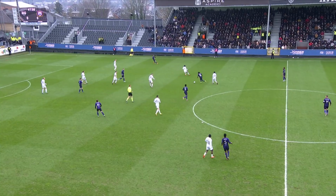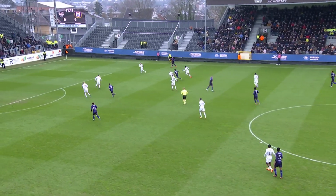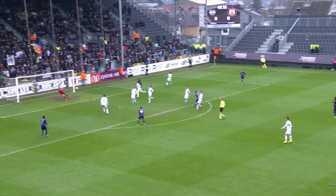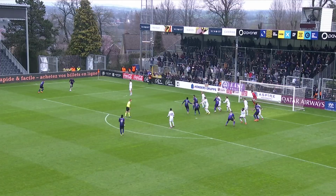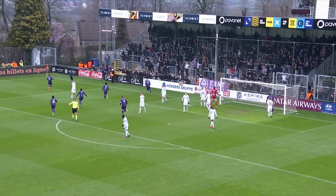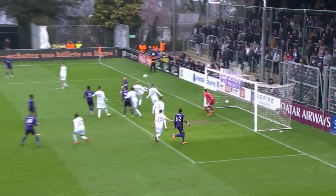4 minutes later, a first shot on target for Anderlecht. Roman shoots from outside the box, but it's an easy catch for Moser. 5 minutes into the second half, a free kick by Arnstad finding the head of Roman, who deviates into the back of the net. It's 0-1 for Anderlecht.